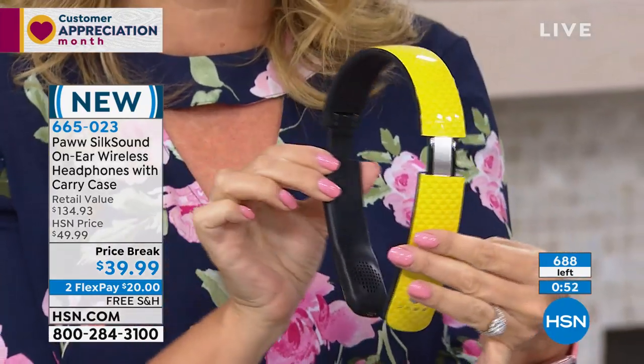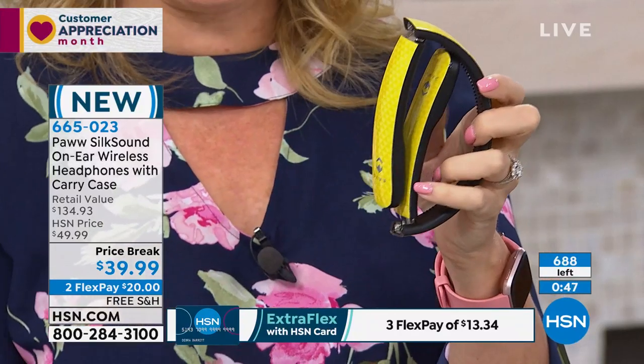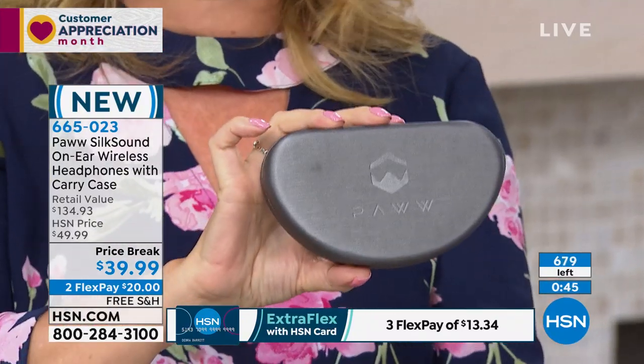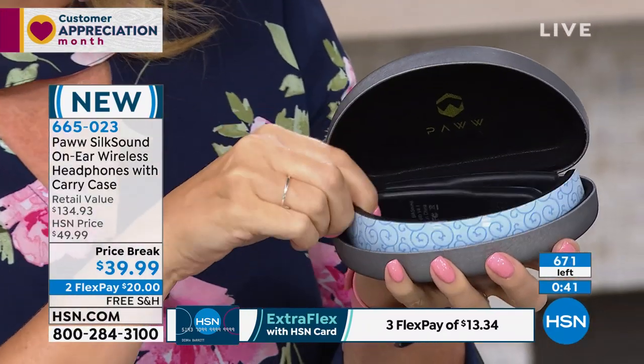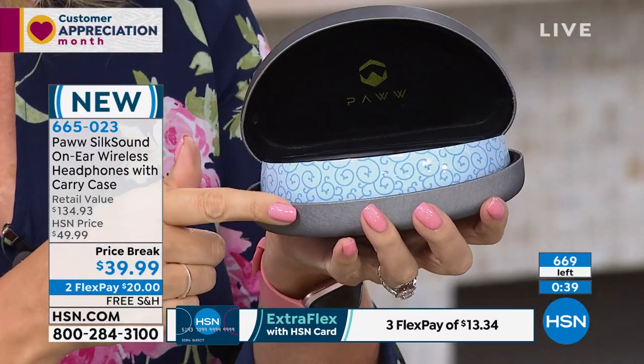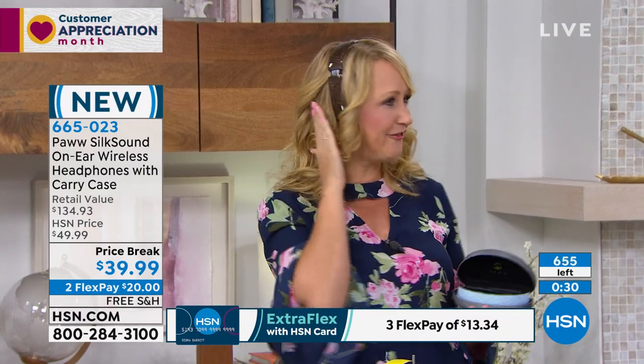They're sleek, they're slim, they're beautiful. They fold up teeny tiny small and fit magically into that beautiful case. This is actually the one that comes with the blue. I love this gray color. It's so beautiful, that case. But you could put this in your pocket. You could throw these in your handbag. They weigh next to nothing. So they're not a burden. They're not weighing you down. They're not hot and sweaty. And they are that fashion accessory.